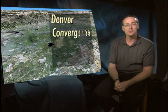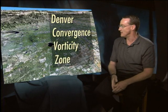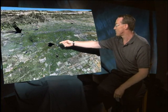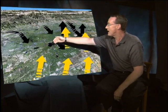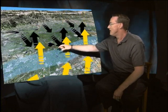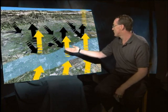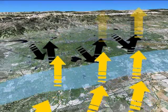This is a boundary that will typically form somewhere over the metro area in the spring and summer months and is a prolific storm-producing machine. If you see our map here, Cherry Creek Reservoir is in the middle of the screen. Oftentimes in the spring and summer, winds will come out of the west, down out of the mountains, and meet warm, moist winds coming out of the southeast. This boundary that forms up and down the Front Range is called the Denver Convergence Vorticity Zone. And what this does is it helps to generate the lift needed to get severe thunderstorms to form.